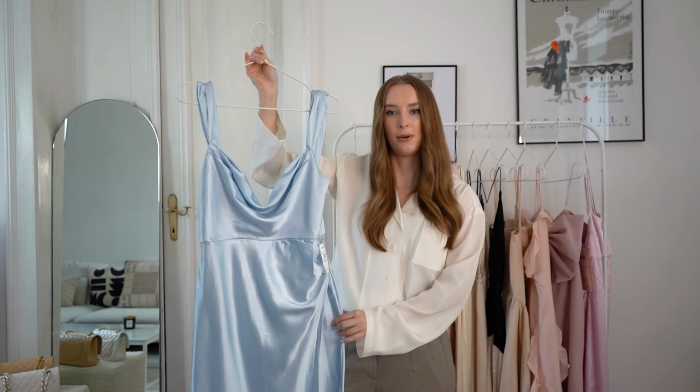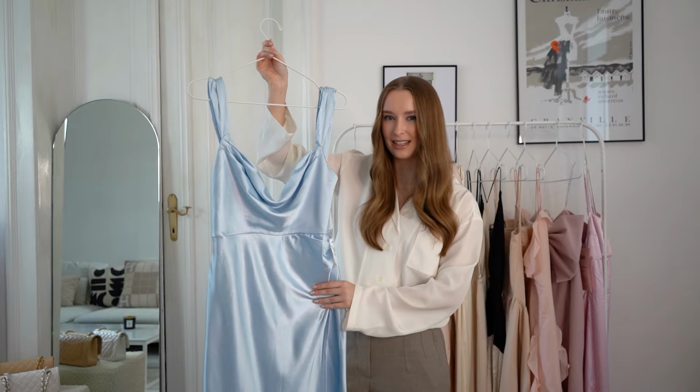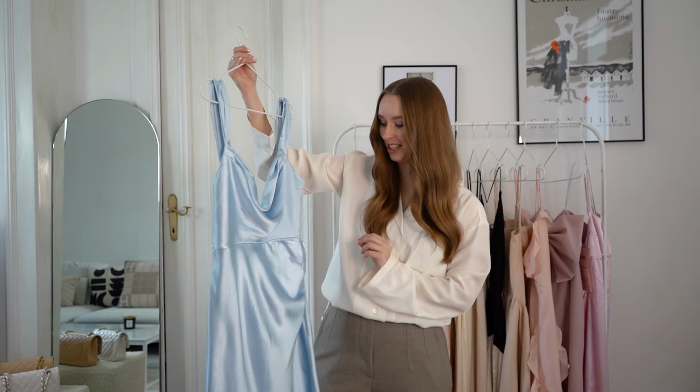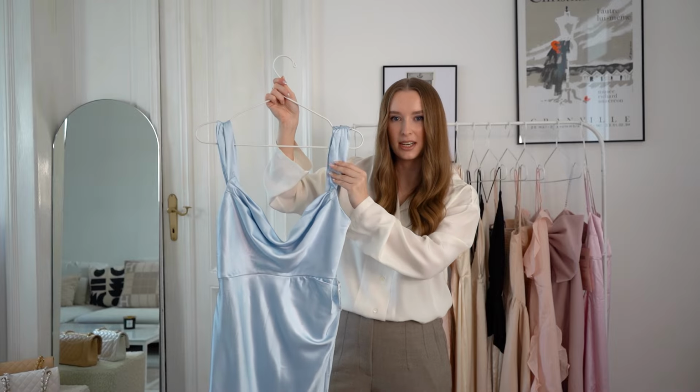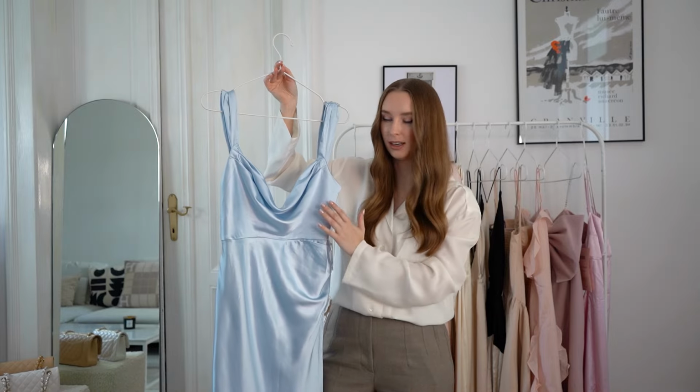And I was thinking of pairing this dress with my Chanel pearl necklace and my white classic flap. I think this would be a very dreamy combination. I also really like the straps here, that they are not like spaghetti but a little bit broader. And I also really like the waterfall collar.